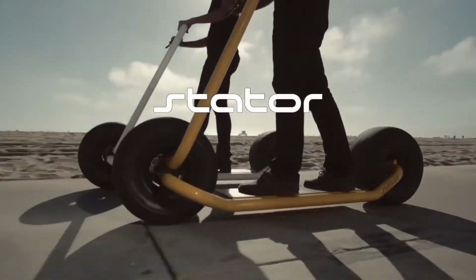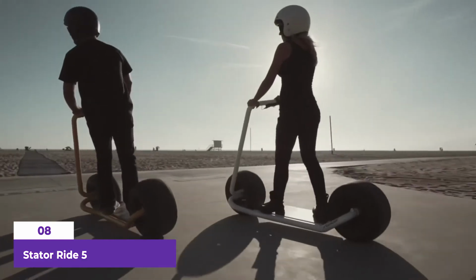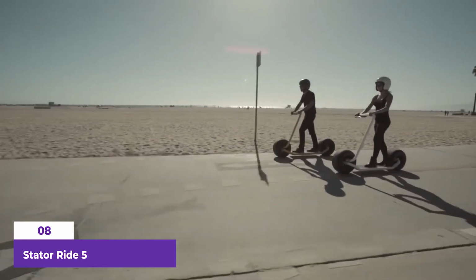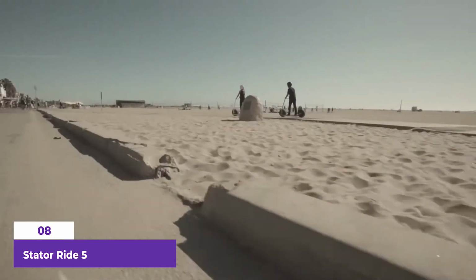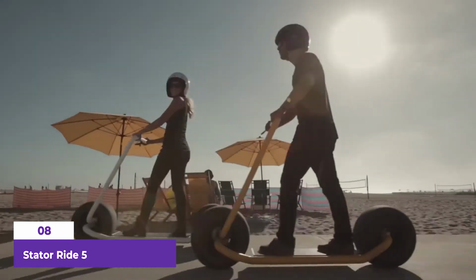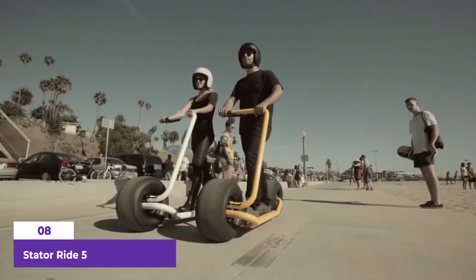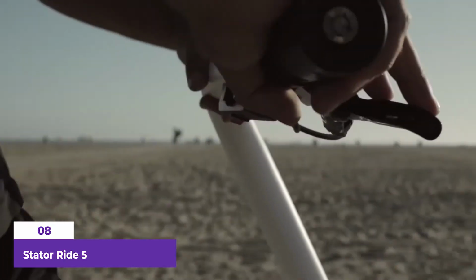Number 8. Stateride 5. You can add uniqueness to your everyday ride by Stateride 5. The makers of this scooter have brought back the trend of riding scooters. It is a scooter that is designed for everyday use. It is a very stable scooter, which makes it very easy to ride. The vehicle can balance itself. It is very convenient if you cannot afford a car.